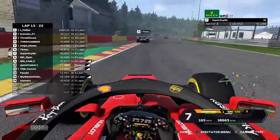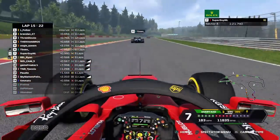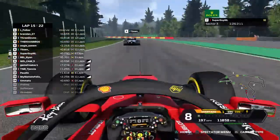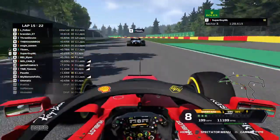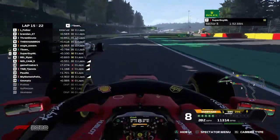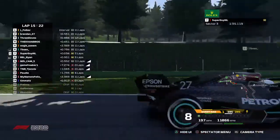He's a tenth off their personal best right now, but he will be catching the back of the Mercedes using ERS now. Are they going to catch him going towards the bus stop chicane? Coming towards Blanchimont, they're not close enough, but will they send it towards the bus stop chicane? They're catching, they're gaining. They're going down the inside of the Mercedes. Can he outbrake him? Yes, he can.